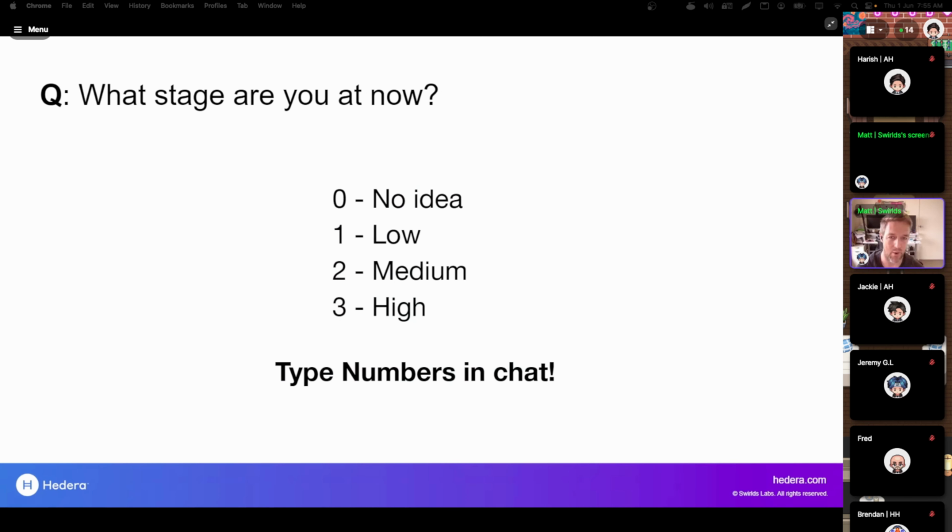Type in the chat now which stage you are at for your idea. With the idea that you're bringing in to this hackathon, you might have already brought an idea in that you've started. You might be starting a brand new idea as part of this. Type in the stage that you're at. 0 is no idea at all. I don't know, I haven't got one. 1 is low. 2 is medium. 3 is high.